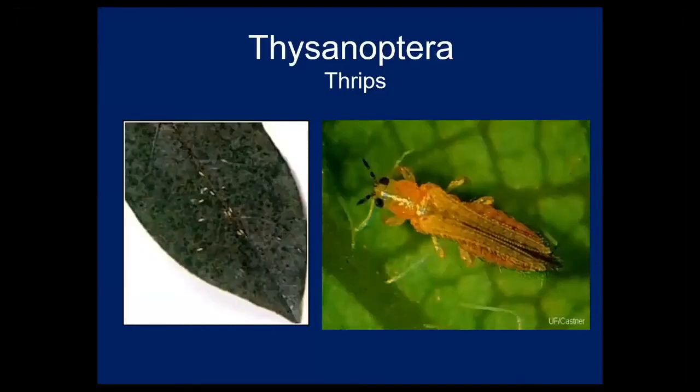Okay, this is also a very common pest. These are called thrips. They like to feed on flowers, and their common name is flower thrips. And this is the size of them. They're very small. They're elongate. They're orange to yellow. You can see a bunch of them on this one leaf. And so their numbers can get up pretty high before you realize that they're there.